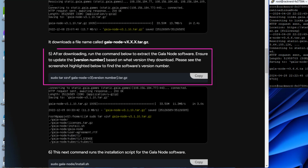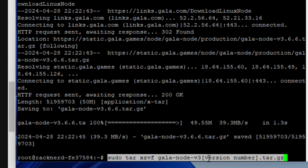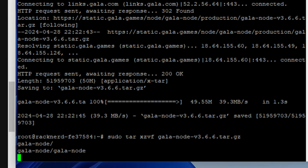So after downloading, step 5, run the command below to extract the Gala Node software. Ensure that you update the version number based on what version they download. So let's copy that, we paste that in there, and we've got to change the version number here. We can't just move the cursor with our mouse, we have to move it with the arrow keys on our keyboard. So we want to remove where it says version number and actually type in the version number we see just above. So that's 3.6.6.tar.gz. Cursor off to the end and hit return.